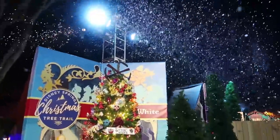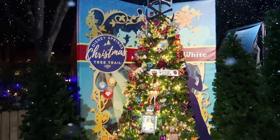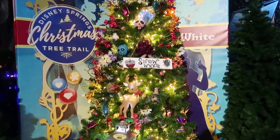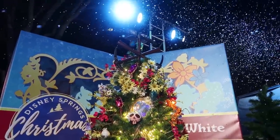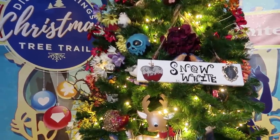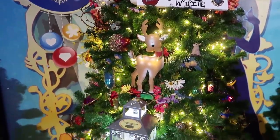I don't know what happened, but they turned the snow on like 10 times as much as it was 2 minutes ago. But here is the snow. I just got soap in my eye. Here's the Snow White tree. I do like the star is made out of pickaxes from the Seven Dwarves. But here they're mocking her again with poison apples. Why would Snow White decorate her tree with poison apples?